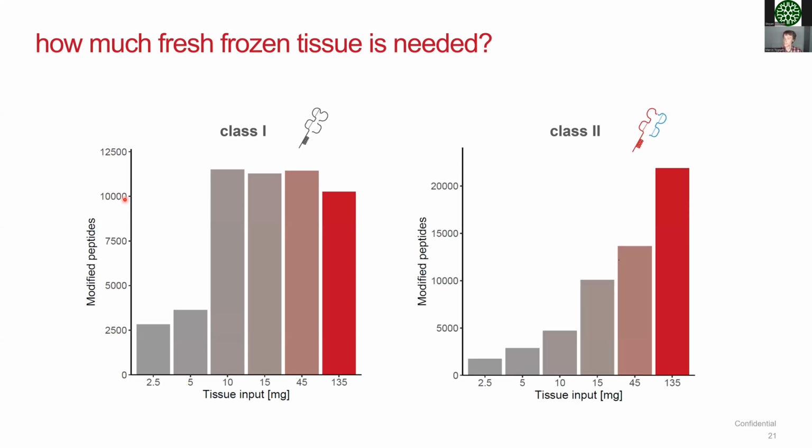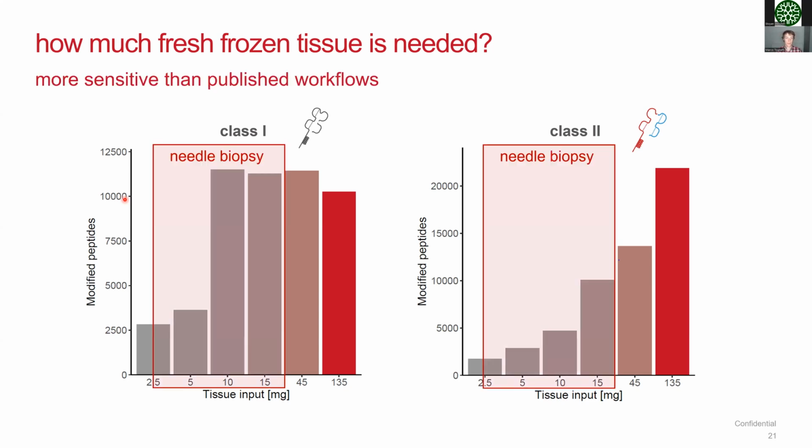So we see a steady increase in the number of modified peptides we could identify. This is likely due to the fact that the class 2 immunopeptidome is slightly more complex, as well as more heterogeneous, because you have different populations of cells and immune cells that can express them. What we can overlay is the usual biopsy size.